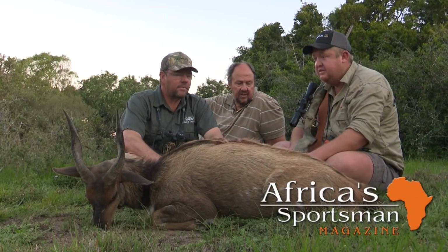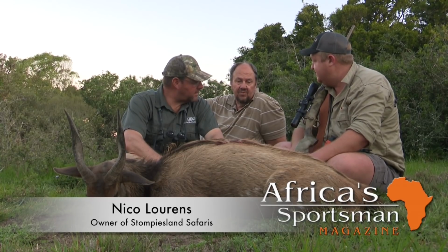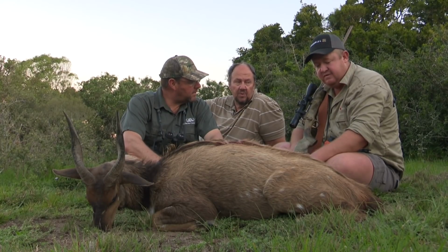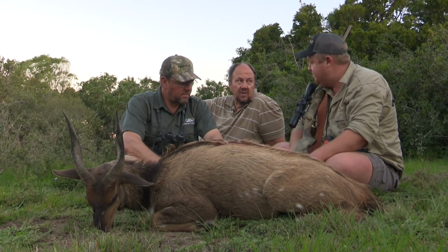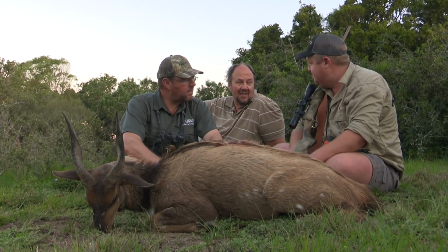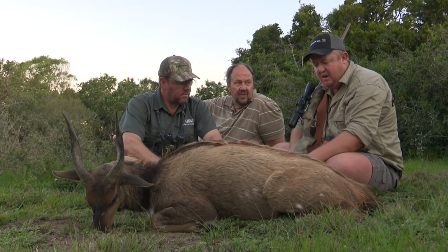Well, gentlemen, you guys both made good shots, and we set some blinds. We shot some really species specific. We were after 2 different species, and we wanted an old bushbuck for you, and we wanted a nice Eastern Cape bushbuck. I think we accomplished that, and we shot top blue duikers. So thanks for coming to Stompiesland Safaris and for respecting our animals in the Eastern Cape and hunting them in the proper way. Yes, Nico, I can't thank you enough.